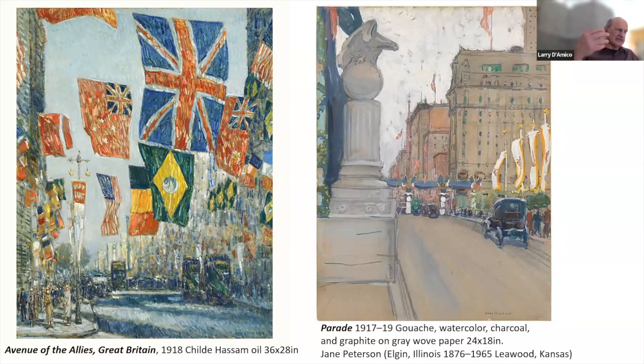Hassam produced this flag series. So there's something like 30 canvases of Fifth Avenue and adjacent streets decorated with the patriotic emblems from 1916 to 1919. He did this to help organize liberty drives and all that. And Jane Peterson infused her work with that same kind of national pride, and invites the viewer to enter the scene.